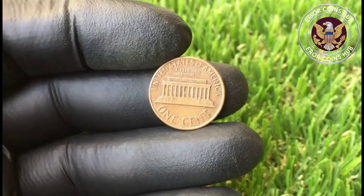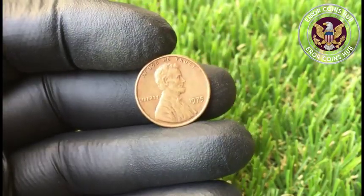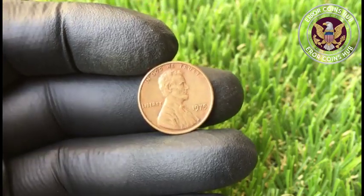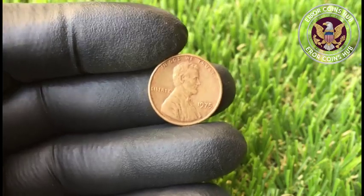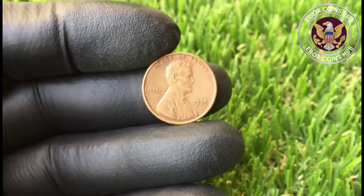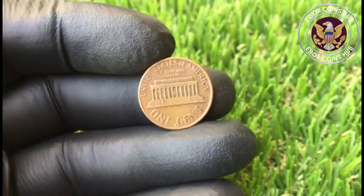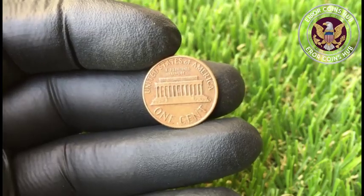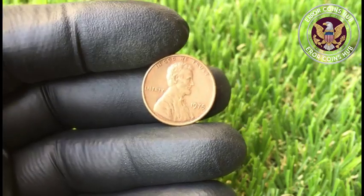One of the most sought-after error types from 1975 is the wrong planchet error, where a penny was struck on a planchet intended for a different denomination. Imagine a penny design being stamped onto a blank meant for a dime or a quarter. The result is a coin with the wrong size, weight, or composition, but still bearing the distinctive Lincoln cent design. These wrong planchet errors are incredibly rare because the mint's quality control systems are specifically designed to prevent exactly this type of mistake, yet somehow a few slipped through.